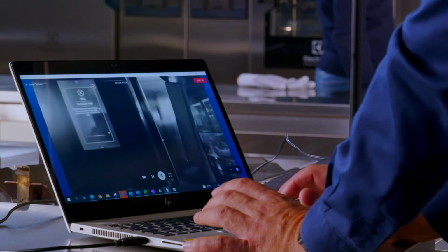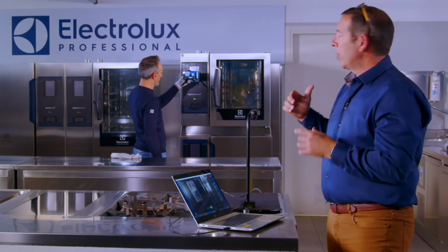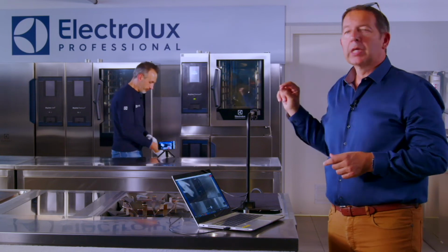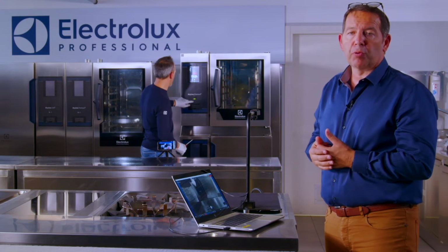Now Alessio will open the oven front panel, and I will show him which connector he will have to take out to replace the temperature probe of the cavity.